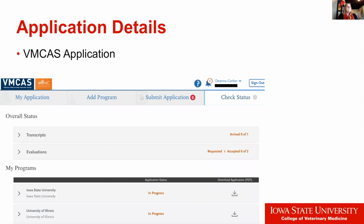important. So if you click on that check status, this is what you'll see if you have clicked on it before. You'll see your overall status. That's where you can keep track of your transcripts and your letters of recommendation. And then you'll see your programs as well. So you can click through and see what you need for those programs or those schools. When they say programs, they're really talking about the colleges and schools of veterinary medicine that you're planning on applying to.